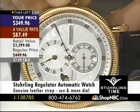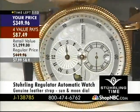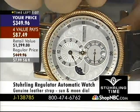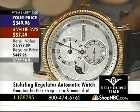Once again, I want to go ahead and run this through the times. This is such a great value for $350. You're getting a real piece of horology here. You're getting a real piece of the industry right here with this regulator. It's an automatic. I mean, everything you want in a watch.